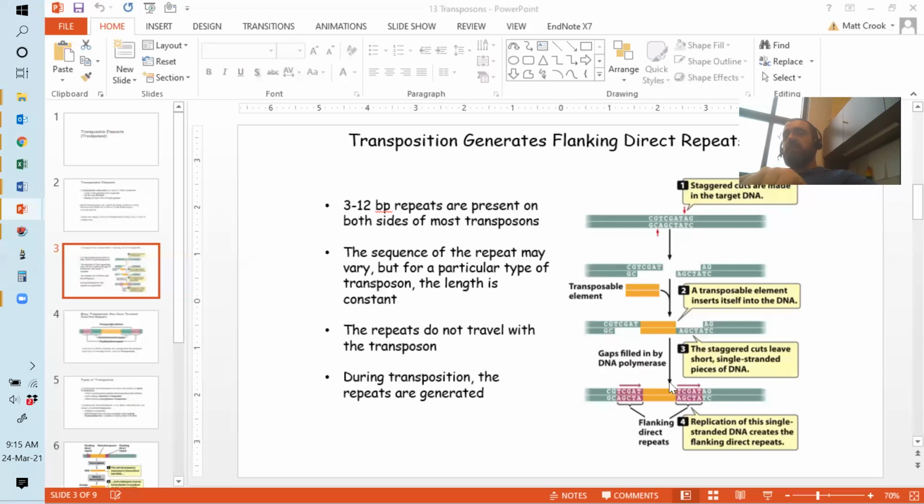So anyway, these tandem repeats, you can imagine, okay, well, next up another transposon comes in here, and then we get now 3 of those repeats, and so on and so on. And so over time, you can build up fairly large swathes of a chromosome that consist of nothing but these tandem repeats that are left behind by transposons.